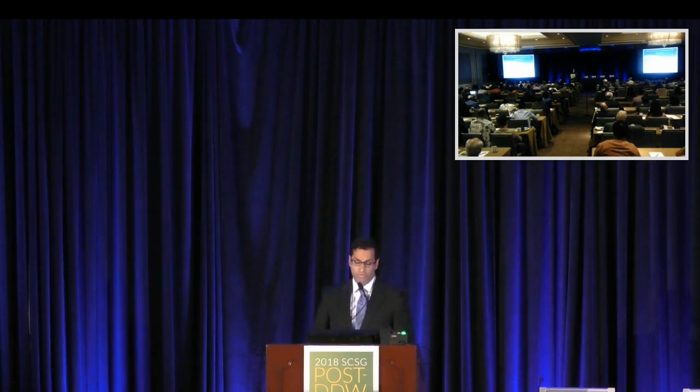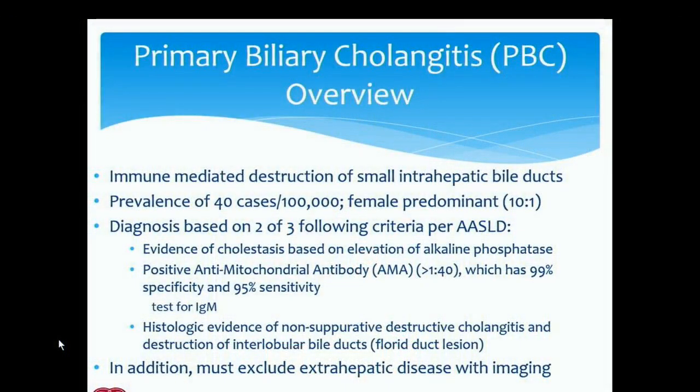About 5% of patients do have what's called AMA-negative PBC, and in those patients, it's not always easy to determine if they have PBC, but one of the blood tests you can use is an IgM, which is elevated in certain patients who have PBC. And then finally, liver biopsy evidence of destructive cholangitis, also known as a florid duct lesion. So again, a liver biopsy is not necessary if they meet the other 2 criteria.